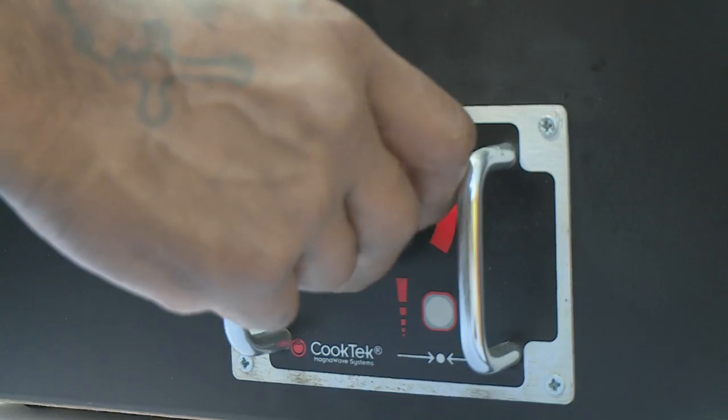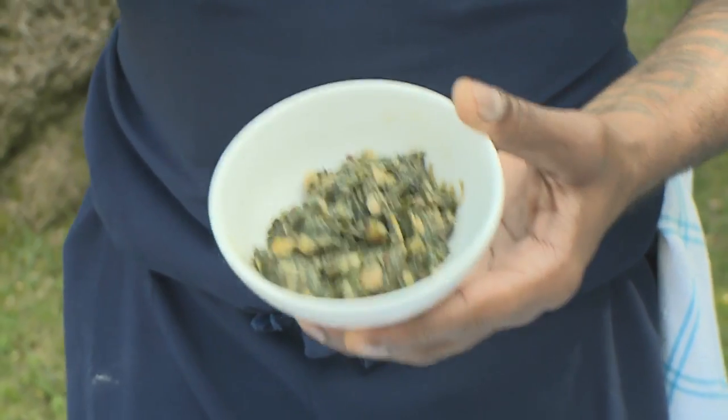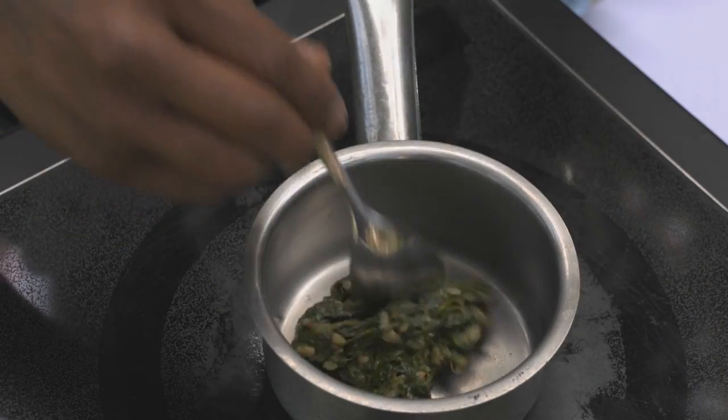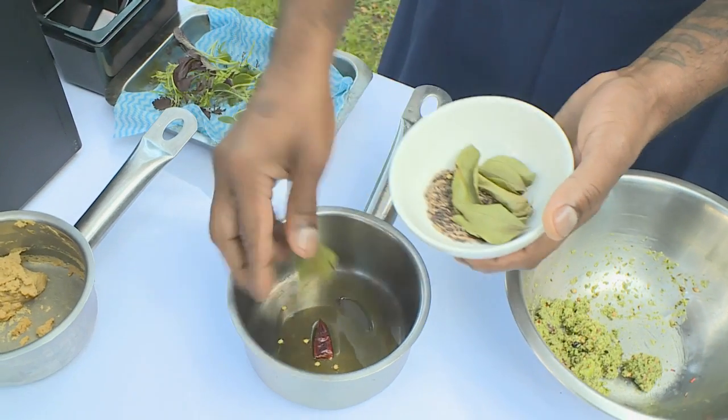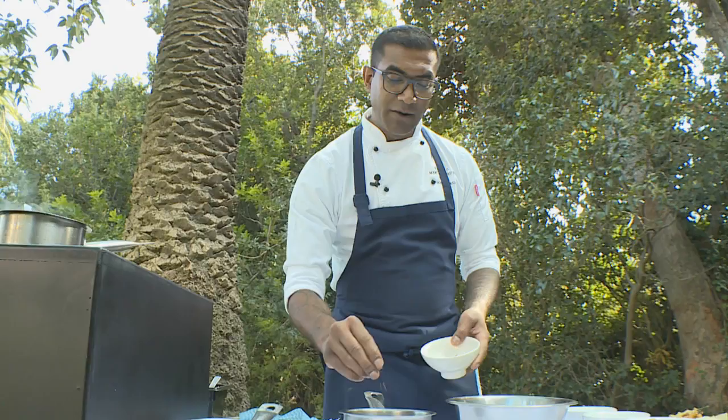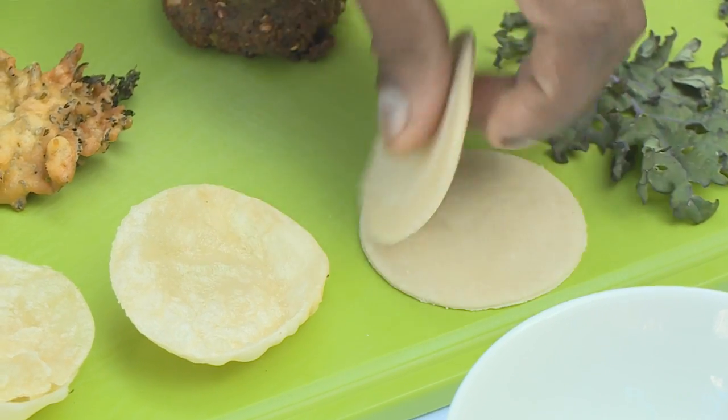Next, we have the morogo with puri. So we're just gonna heat the morogo up here. It's just this wild spinach that I've stewed down with curry seeds. That's black mustard seeds, cumin seeds, a bit of dried chili. And we've crushed this chickpea puree that we've put inside of it. Then in this pot here, we're just throwing in the curry leaves, the dried red chili, and the cumin seeds and black mustard seeds. And you just want to get your puri.